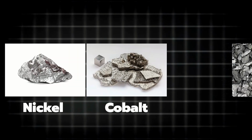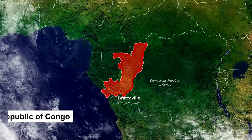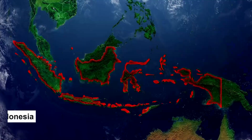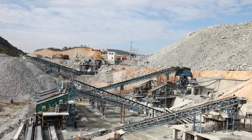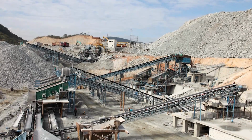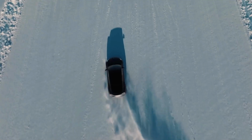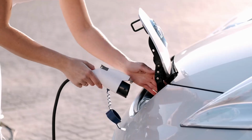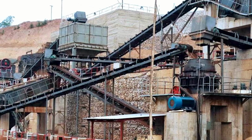Nickel, cobalt, and manganese. These metals are typically mined from underground deposits found in places like the Democratic Republic of Congo for cobalt, Russia, Indonesia, and Canada. Miners extract large quantities of ore, which is then crushed and processed to separate and purify the metals. Nickel is particularly valuable for EV batteries because it boosts energy density, allowing cars to travel longer distances on a single charge. Once the raw materials are extracted, they undergo rigorous purification processes.